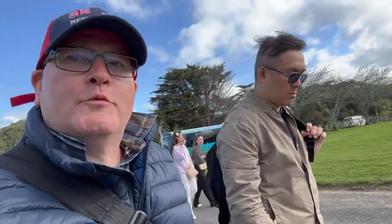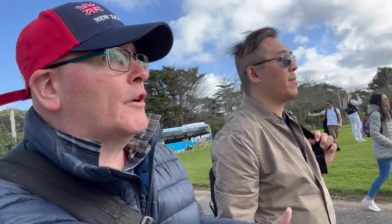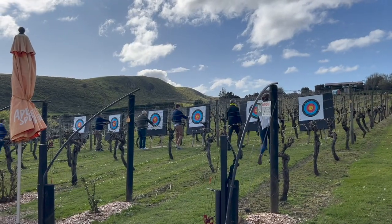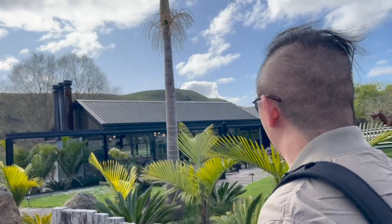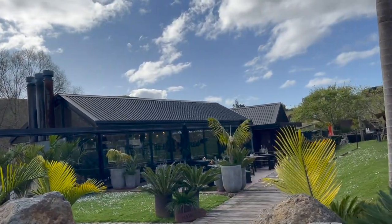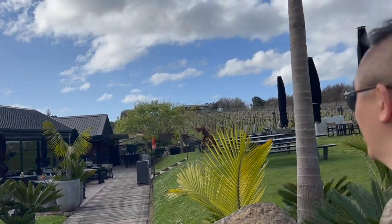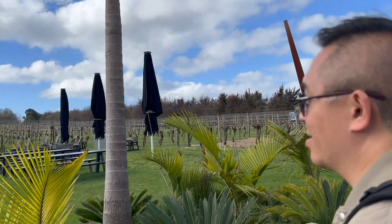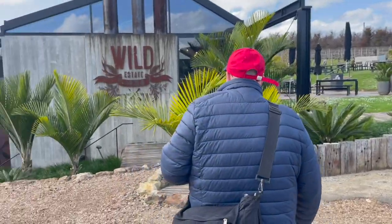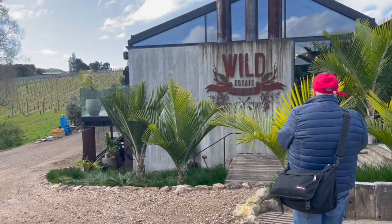Well, we've just got off the tour bus again, and we are now at the Wild Estate, one of the wineries. Now, this one has got various activities outside, including archery. Something smells nice, and there is smoke coming out of the chimney. What do you think that is? Wood. Wood-fired wine, maybe? Do you think this is just food?